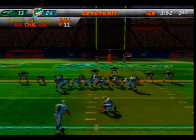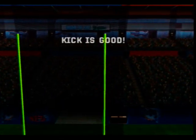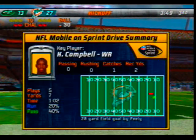So this should be an easy three. The kick sails through. It's good. Not every drive is going to get you a touchdown, so getting three was big. Now they've got to go over what worked and what didn't, so the next drive will get them a TD.